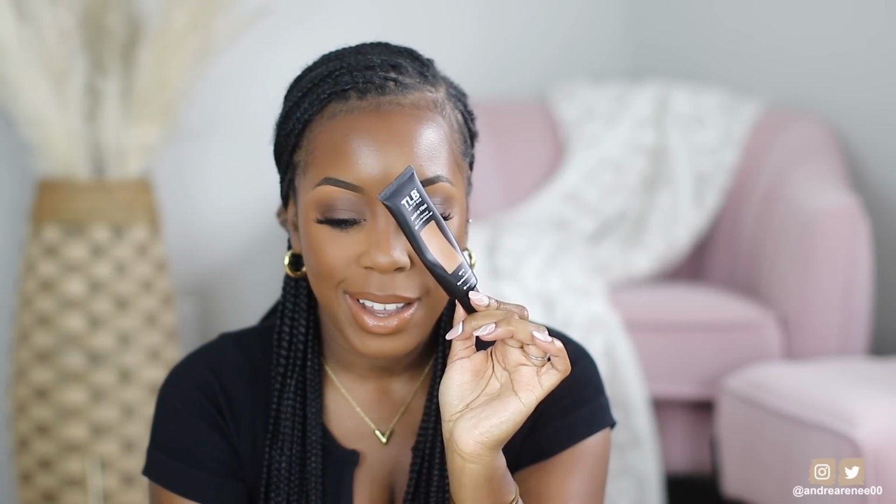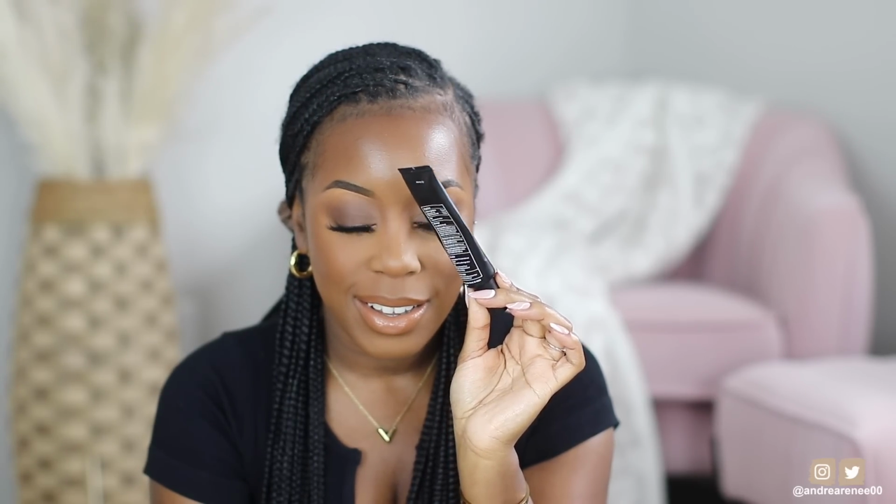Now this is the one that I have on with the color stay, the Revlon color stay. I just put this on the center of my face, and I love it. So, and y'all can see how much I love it because look how much I've used. It's so good.